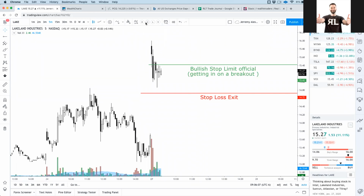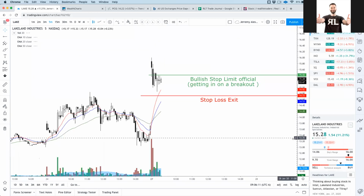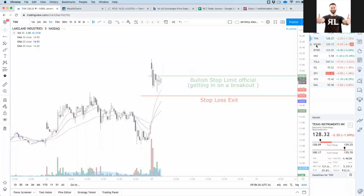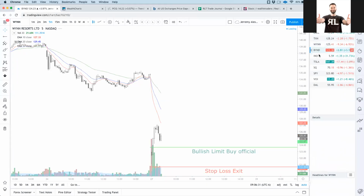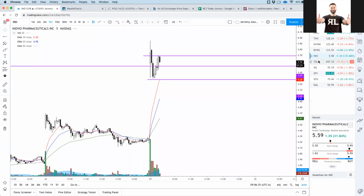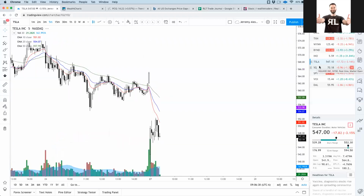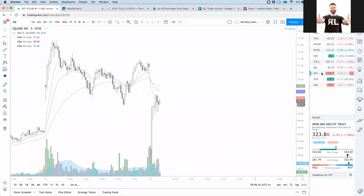Lake is an official trade, which is LAKE, Lakeland Industries. And what's really intriguing, ladies and gentlemen, is this stock does not have to move very far to make that loss back. In fact, if it goes up to here, I would be already profitable for the day. So that's good to know. It's very good to know. Texas Instruments, I'm going to keep an eye on. WYNN Resorts, I'm going to keep an eye on. Beyond Meat, we'll see what we do, if we do anything at all. Tesla, trading sideways. I don't know if I'm going to play Tesla today. We'll see. Square got its little fade, which was pretty.